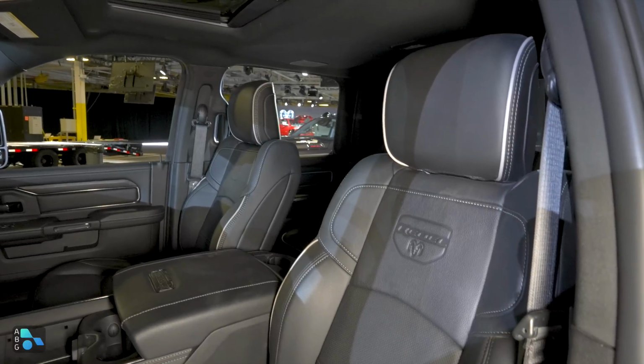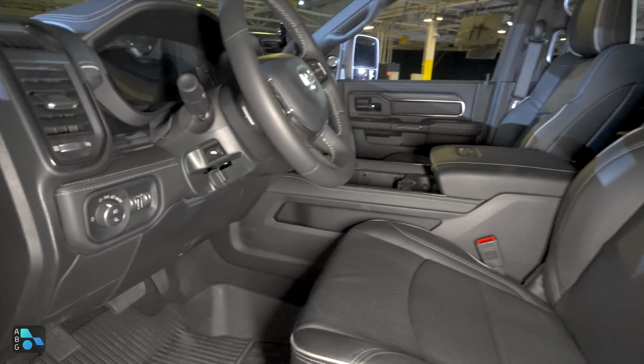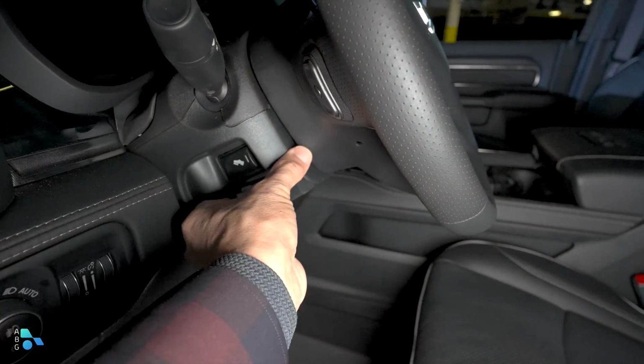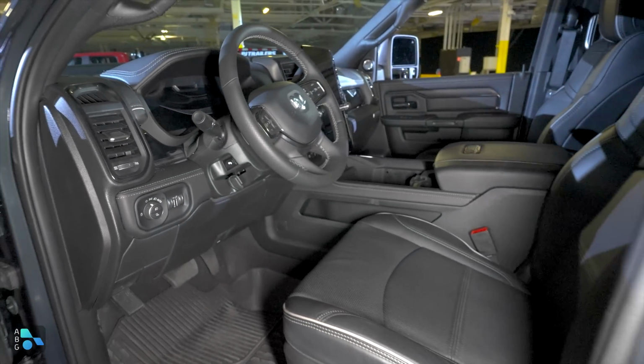The Rebel, of course, returns for 2025. We have the Rebel logo embossed there on the seats. Taking a closer look around some of the other options, this one you can see we have the power adjustable pedals, the manual steering column here, which still only adjusts for tilt. It does not telescope. That's another thing that did not quite get borrowed from the Ram 1500 lineup.